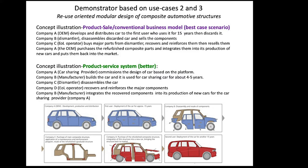Our current business model is product sale. And we're using here a best case scenario where in product sale we're actually integrating waste product in the manufacturing cycle. So, we can have an OEM, call them Company A. It develops and distributes a car to the first user. The first user uses this car for about 15 years and then discards it.